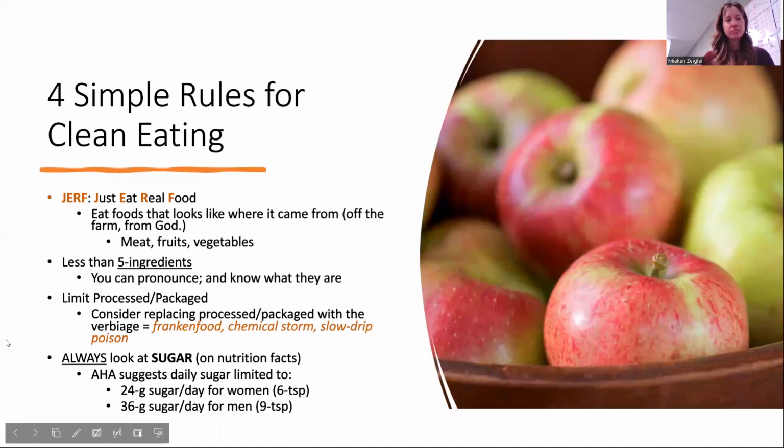So I really have four simple rules for clean eating. To start this conversation, I think it'd be beneficial for you to have a notebook and a pencil handy, maybe even your phone to snapshot some of these slides. My four simple rules for clean eating. If you've ever heard of the acronym JERF, it stands for just eat real food. Eat foods that look like where they came from. It came off a farm, came from God, right? That one makes sense. So we're talking meats, fruits, vegetables.